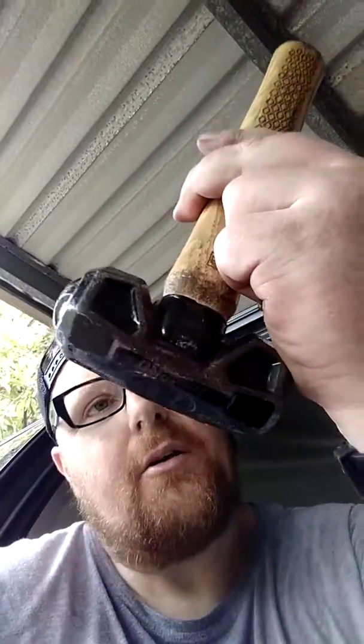I got the old Tool Pro. I think this is, what's this? Doesn't say on it. I'm not sure. Oh, hang on. This is a 2 pound lumpy. So 1 kilo lumpy, I think, or 2 kilo. Is it 2 kilo or 2 pound? Oh no, hang on. Oh yeah, it says 2 lb. Yeah, 2 pound.